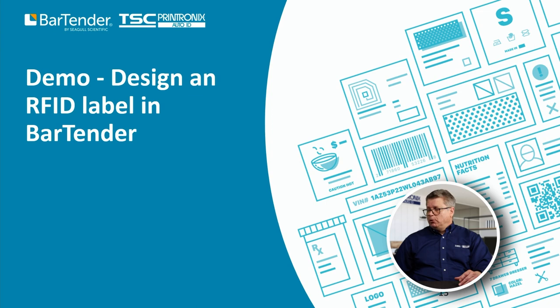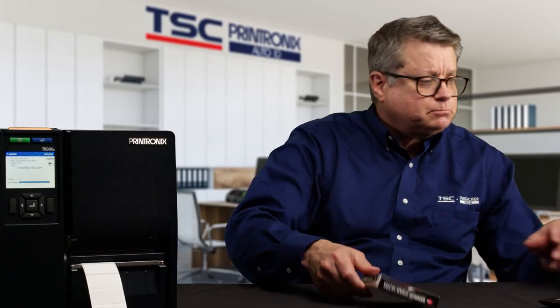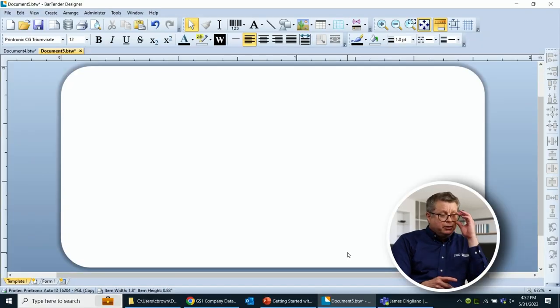So now we're going to jump over to Bartender, and we're actually going to create a quick barcode and RFID label for this retail product here. Here we are in Bartender. I've used the wizard to create a blank label with the correct dimensions as per the label stock that I'm going to be using. And if you recall, we talked about this idea of a sticker, which is a simple RFID label that has some very basic information printed on it, but key, it has an RFID encoding in it.